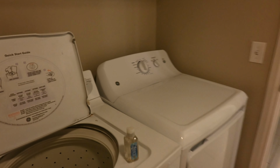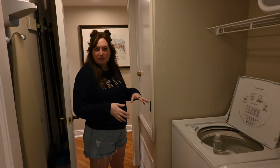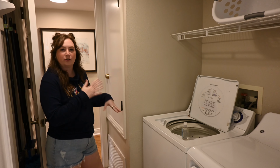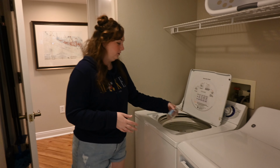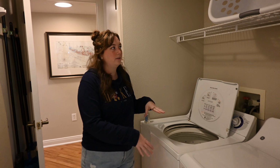Another standard feature with the 1 and 2 bedrooms is you have laundry, which is incredibly helpful, especially on longer trips because you don't have to pack as much. If you're trying to keep your luggage light, you can just do laundry halfway through your stay. And it's nice because they usually give you at least a little bit of detergent and stuff to go along with it.